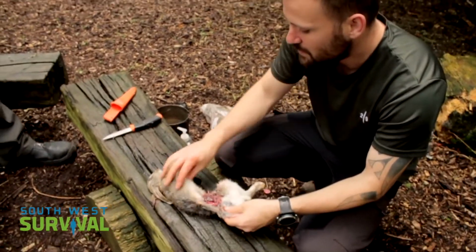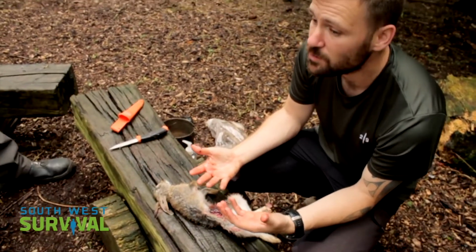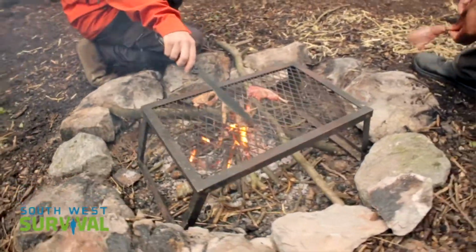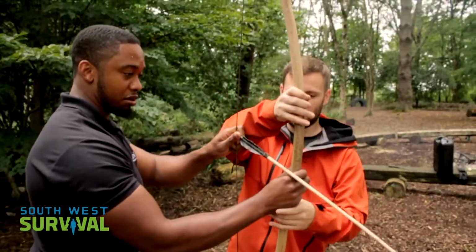We could use this fur to make gloves out of it. When I train all my soldiers, all the commandos, I make them make hats and gloves out of it because they're out for like a week and they dry it out.